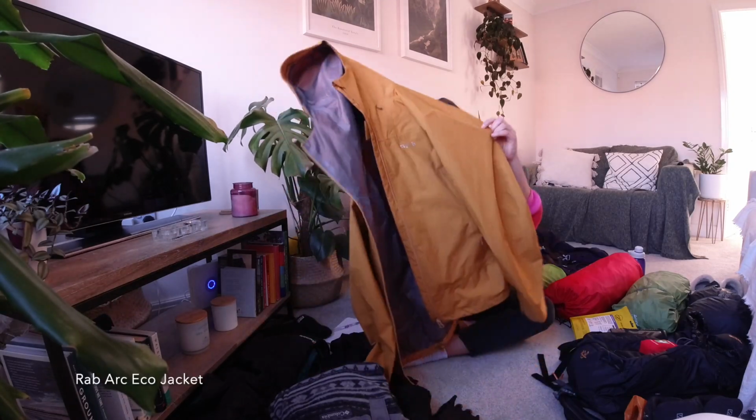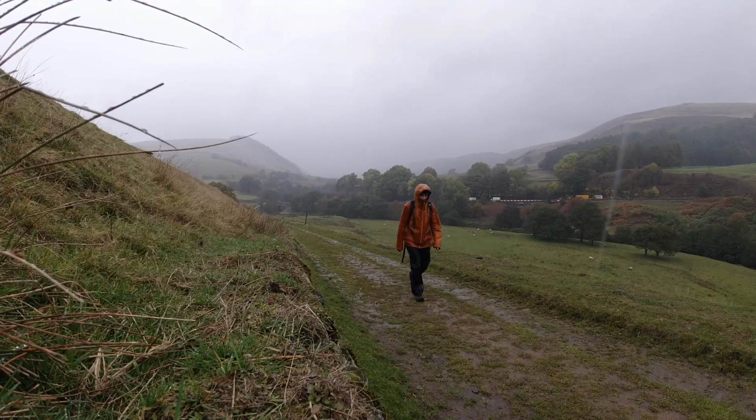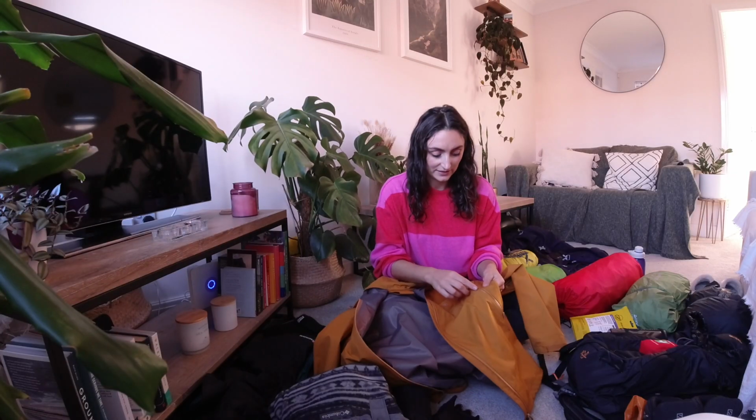So here I've got the Rab Arc Eco Jacket, and it's in a mustard colour. Highly recommend. I think it's made from recycled materials as well. Obviously Rabs are quite expensive. They're quite a high-end brand, but this is definitely worth it. If you're going to do lots of hiking, I think investing in a good waterproof jacket is very important. All the zips are very waterproof tight as well, and you get the air pockets underneath the armpits, which is handy, especially if it's raining and it's warm, which I hate because you're sweating on the inside as well as getting wet on the outside.